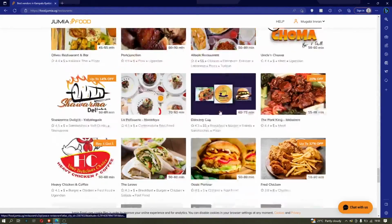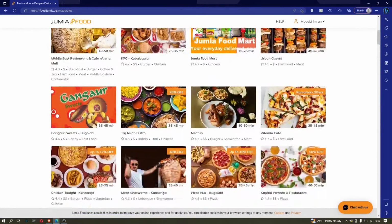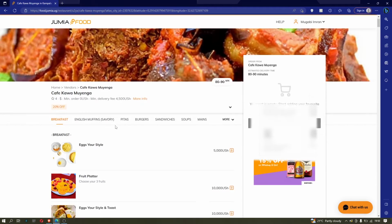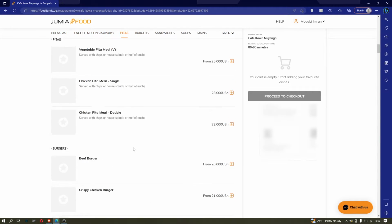Now for me, I'm using desktop for today. What you do is simply choose what you want. Is it something from a restaurant? Usually you go to Food Mart or supermarket. But if you want food like me, simply choose a restaurant or KFC.